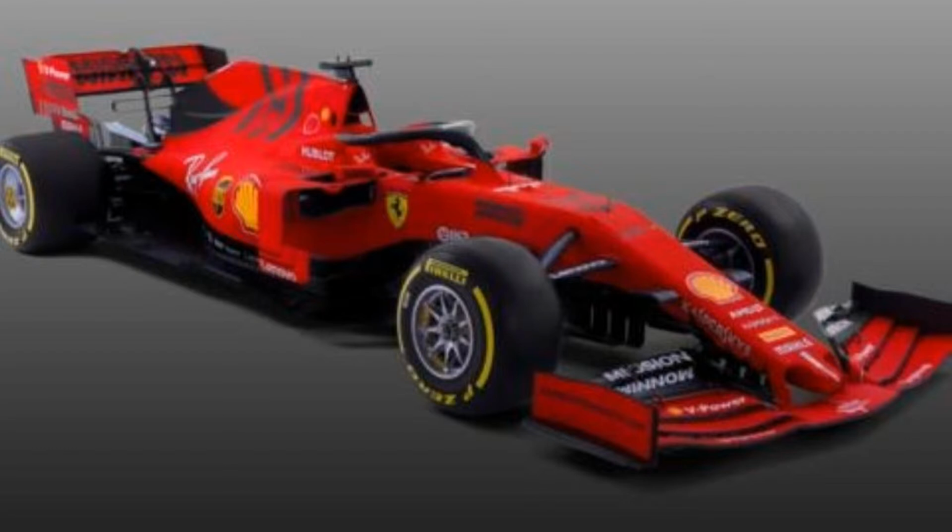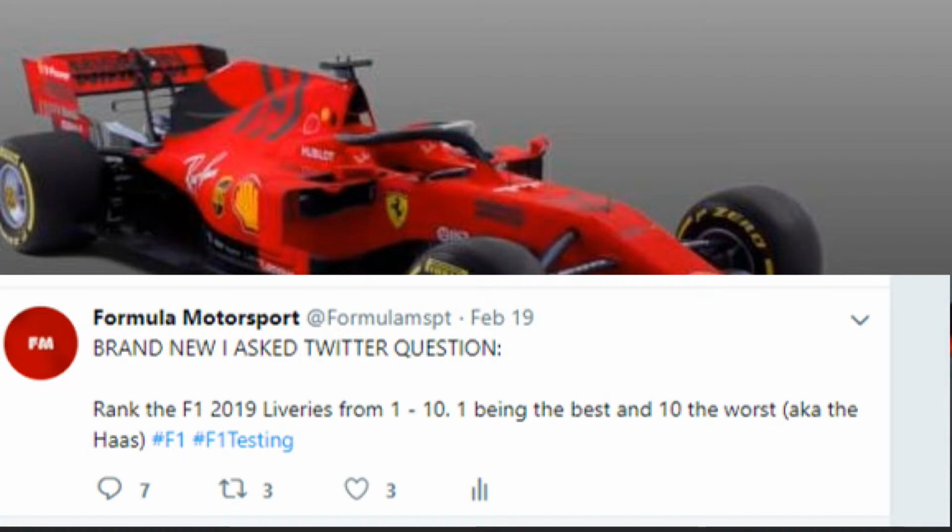But anyway, the question this week is: rank the Formula 1 2019 liveries from 1 to 10, 1 being the best livery and 10 being the worst. And I put also known as the Haas. So there you go. There you can definitely see what I think. And you can also see this video idea is so old. I used the hashtag F1 testing, which is quite a few weeks ago. In fact, I tweeted this tweet on the 19th of February, nearly a month ago. But now, let's get on with the answers.